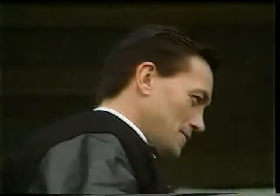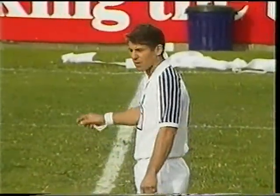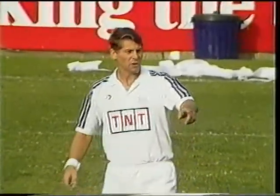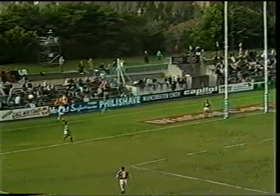The New Zealand coach, Howie Tamati, watching this game. And we saw a moment ago former Australian coach Frank Stanton in the crowd. The referee is Eddie Ward, who controlled the third State of Origin match. And play underway from the boot of David Basari.